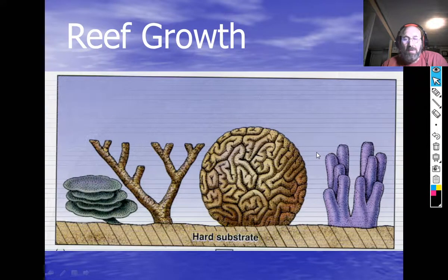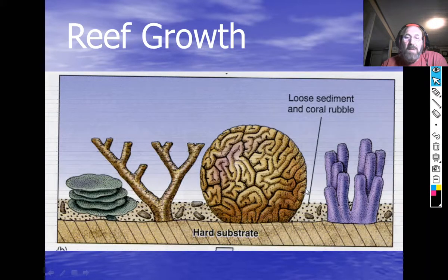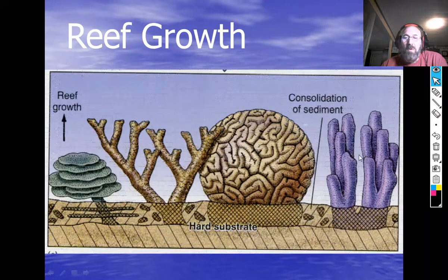Okay, so let's talk about how the reef builds. We start out with a hard substrate, a hard bottom, something like rock that has to be there so the corals can grow on it. The coral polyp will settle down and start to populate an area, and it starts to cover the bottom, the substrate. As time goes by, pieces of coral and parrotfish poop, you know, the sand that comes out when the parrotfish eats the coral, builds up at the bottom on the hard substrate. And so what happens is organisms over time glue this together by making their own skeletons.